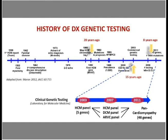And if you now want to switch to the timeline below, that depicts what happened at one laboratory, which happened to be the lab that I was at for about a decade, the Laboratory for Molecular Medicine. We began offering these tests in 2003, and they were tiny compared to today's standards, just a handful of genes. We went through an evolution of adding panels for each cardiomyopathy type, HCM, DCM, ARVC, and that was done in other disease areas as well. And then in 2011, we transitioned into next generation sequencing. And with that, I would say our problems of not being able to manage information really began.